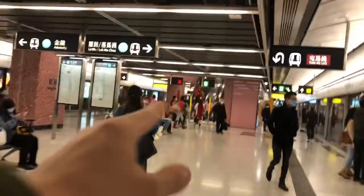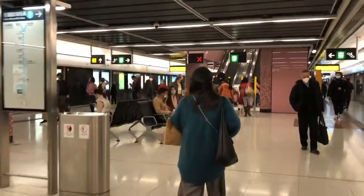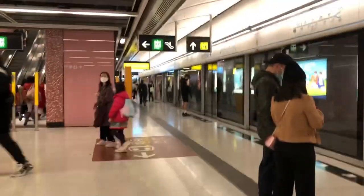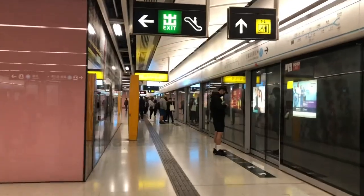So this is the straight through escalator to the concourse. And this is the East Rail Line platform, which opened around half a year ago.